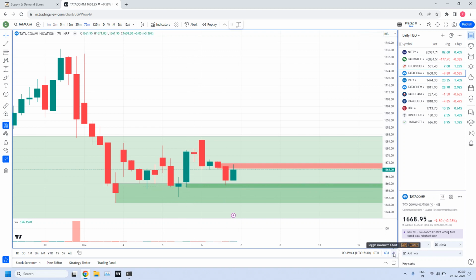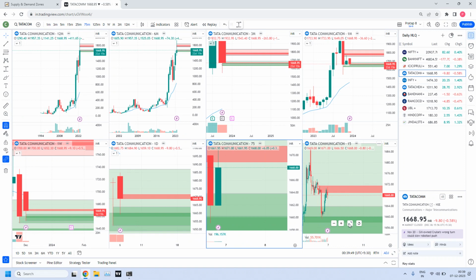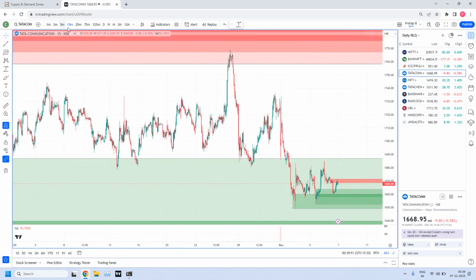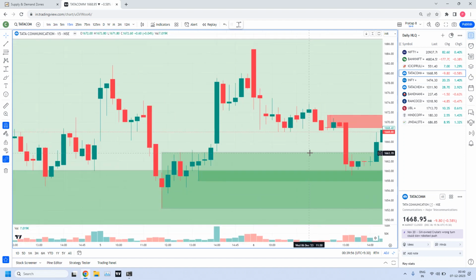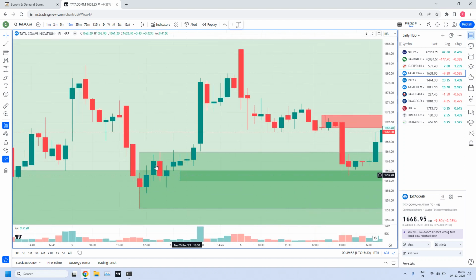How we identified this 1 minute zone? Let me add so that to get clarity about 15 minutes and 5 minutes. So we identified a 15-minute zone here. How we identified a 15-minute zone? We have a drop candle. We have 1, 2, 3, 4, 5 base candles. Something like this.